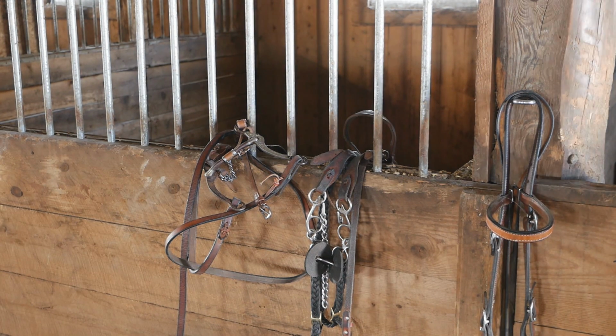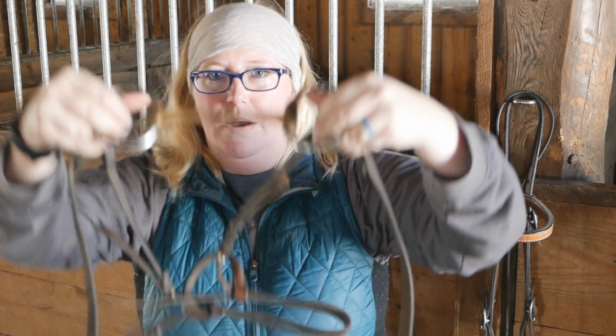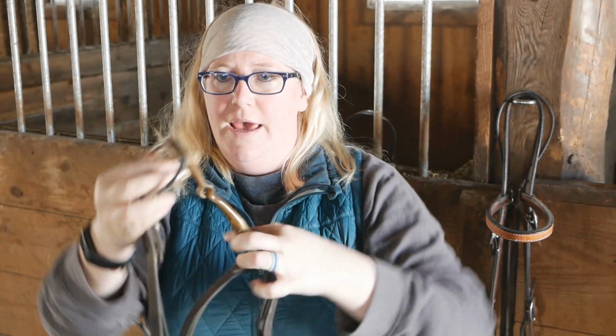Minus the copper portion of this bit, this would be more similar to what I grew up using, just an egg butt snaffle.